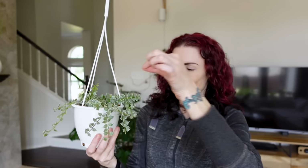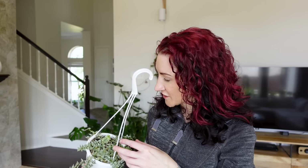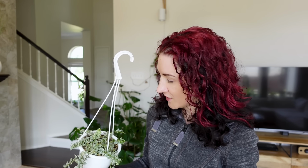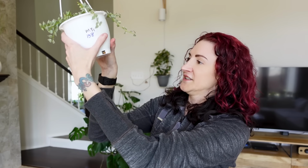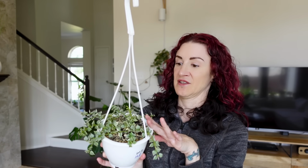This is in fantabulous soil, by the way. You guys probably can't see it, but it is not a cacti and succulent mix, but it almost looks like it. There's just so much perlite and stuff in there, and it is just fabulous. I will say I am very impressed with Matt's plants and the substrates that they have been in. Now, I haven't really seen a lot of new growth on this one yet. I think it is still just kind of acclimating.